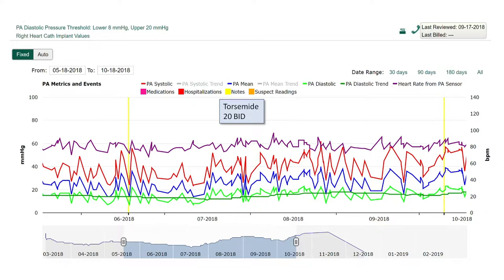So I have the dark purple there is the heart rate trend. I like to look at that to see how the heart rate's trending over time. I don't usually leave it on because sometimes it's right smack in the middle of your systolic trend. And you see I have the diastolic trend line turned on the bottom because I like to see how my numbers are trending. That's a 30-day rolling trend on both of those. And can you see that my diastolic is trending up there towards the middle of the screen?